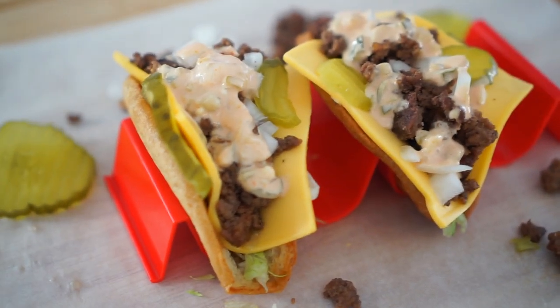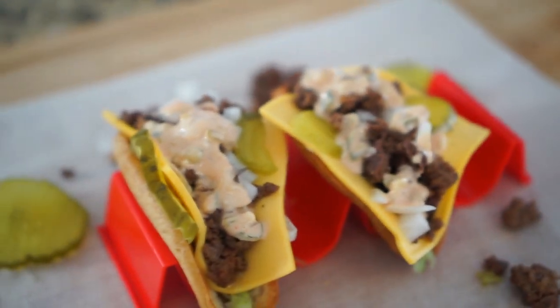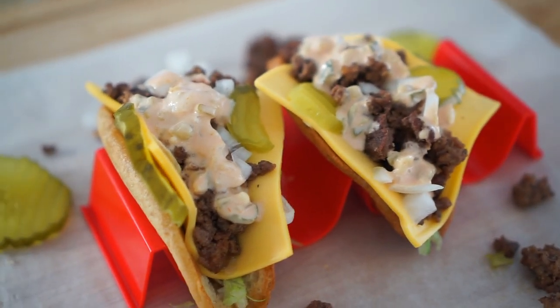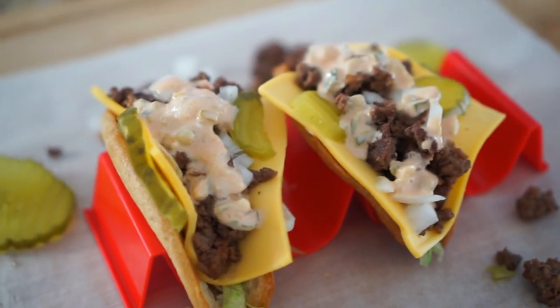So here are our finished Big Mac tacos. Okay, so they pretty much look like the TikTok video. I feel very happy about this because I didn't know if low carb buns or bread would fall apart, so I was happy about that.